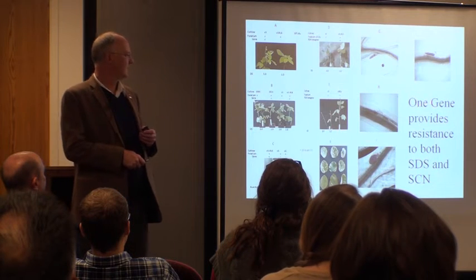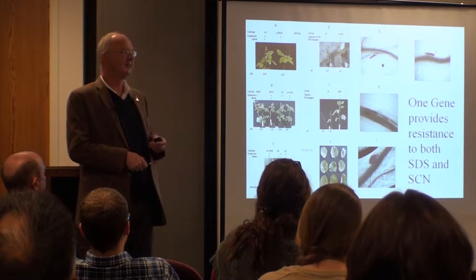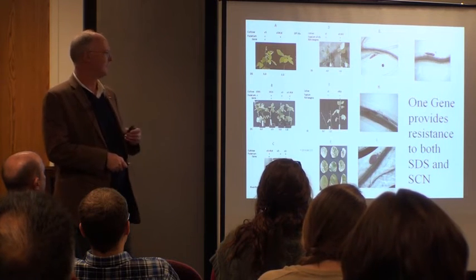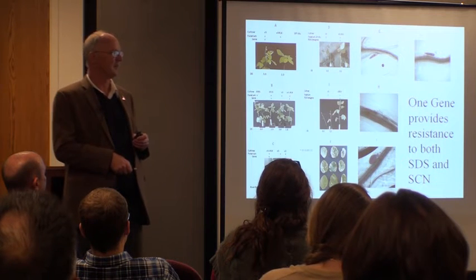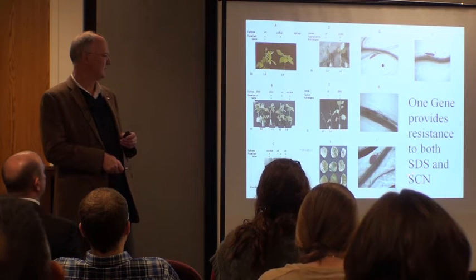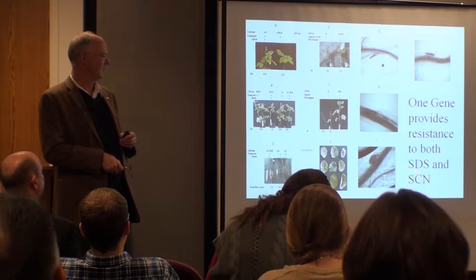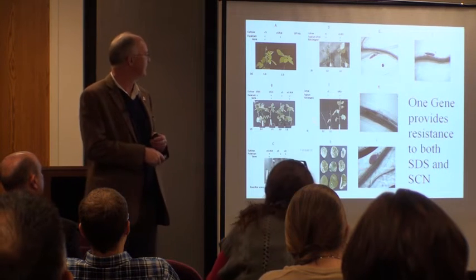We developed, from our gene stack, one gene at the center of the stack that can give us resistance to both of the pathogens. And we found this quite by accident. It was supposed to be giving resistance to this critter, but when we tested it, it gave resistance to both of them. We were absolutely delighted.